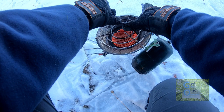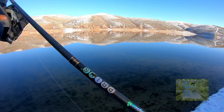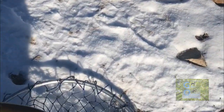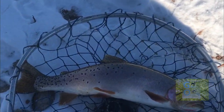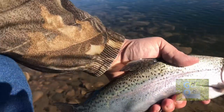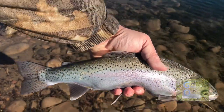Gloves smell like fish now. I moved to another area and was only getting nibbles. Meanwhile, my dad. Nice cutthroat. Almost like a cut bow. That's a nice cutthroat. Yeah, not bad. On the fly, on the woolly booger. Olive. Another nice rainbow. Get on it.